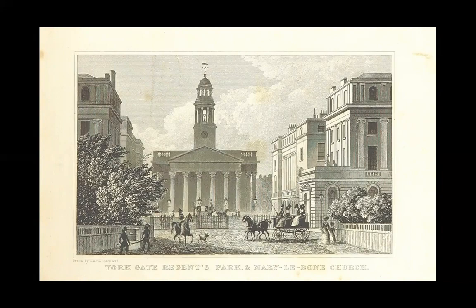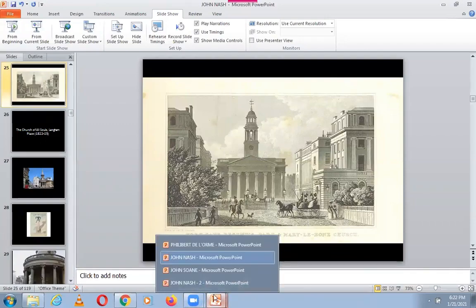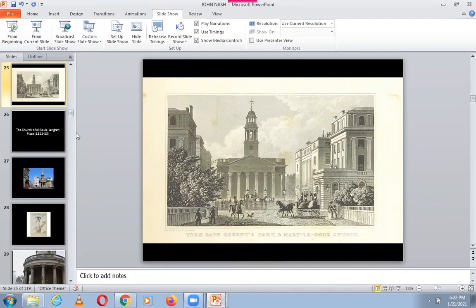But wait a second, I'm a little bit confused because this was supposed to be the John Nash. I'm a little bit, I'm sorry, strange. Just a second, please.